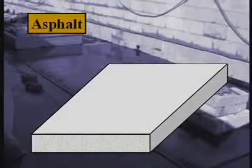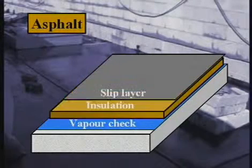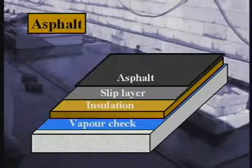So this is a typical warm sandwich roof. The insulation is above the deck, hence the deck is warm, and the membrane will be laid over the insulation.